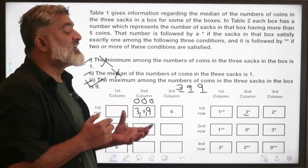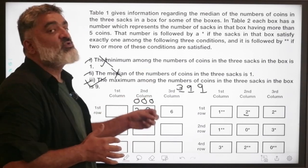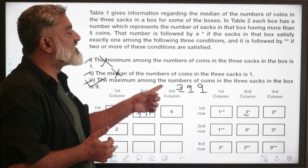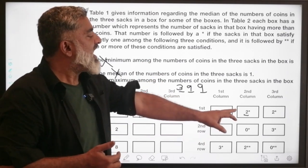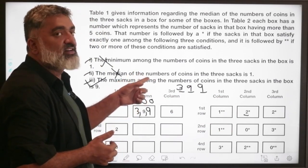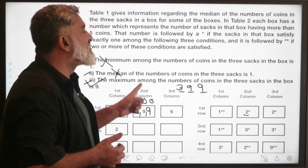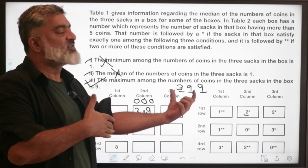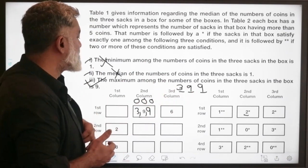Which should make me very happy, because I've already figured out one box. I've looked at the rules at least once and I'm getting familiar with them. Minimum is 1, median is 1, or the maximum is 9. And how to test the rules as well, right? I looked at the rule and I saw whether this matches or not. The median is 1, median is 9, this rule is not there. Maximum is 9, this rule is not there. And then using the sum from the previous information that I gathered, I have nailed this down. I'm very, very happy about this.